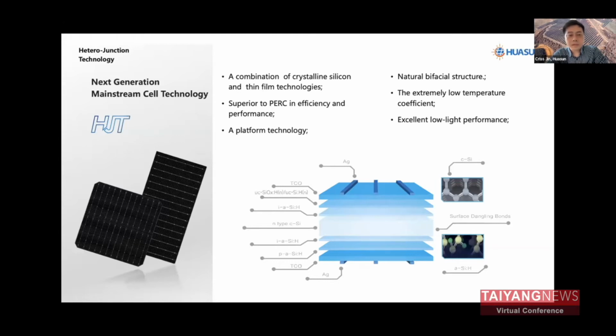Meanwhile, heterojunction is also a technology which we call a platform technology, in that we are able to combine other cell technologies with heterojunction. For example, IBC and heterojunction can be HBC, and also the promising future technology perovskite with heterojunction can be the tandem cell. So that's why we call it a platform cell technology.